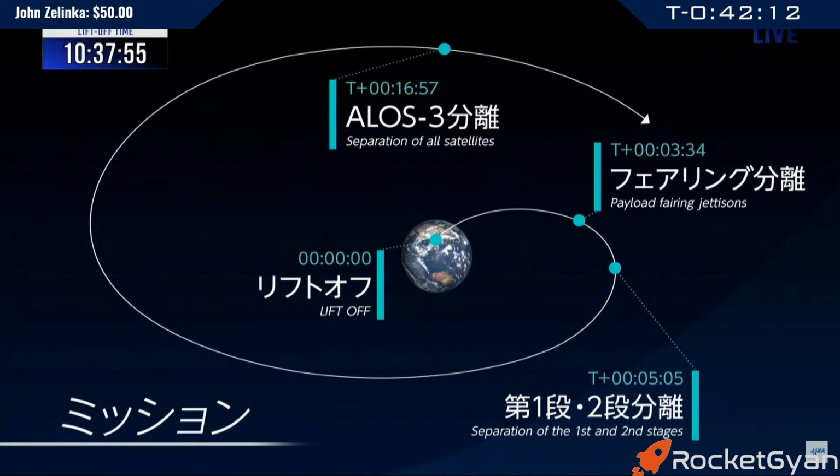And today's mission is this. First of all, a liftoff. And then SRB-3 separation, and then fairing separation. Then the first and second stage separation, and then finally ALOS-3 separation. Those are the sequences for today. So this was the mission profile, which obviously I didn't find anywhere. But yeah, I'm getting all excited.